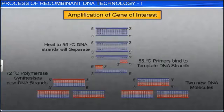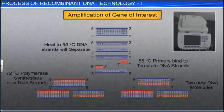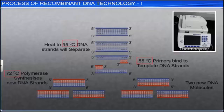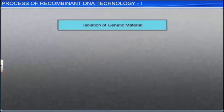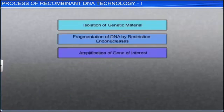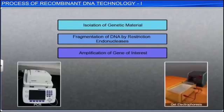The PCR is an automated technique which can be completed in just a few hours. It is executed by a machine called a thermocycler, which is programmed to alter the temperature of the reaction every few minutes to allow DNA denaturing and synthesis. These first three steps, isolation of DNA, fragmentation by restriction endonuclease, and amplification of gene of interest, are important steps in recombinant DNA technology that are carried out using specific techniques.